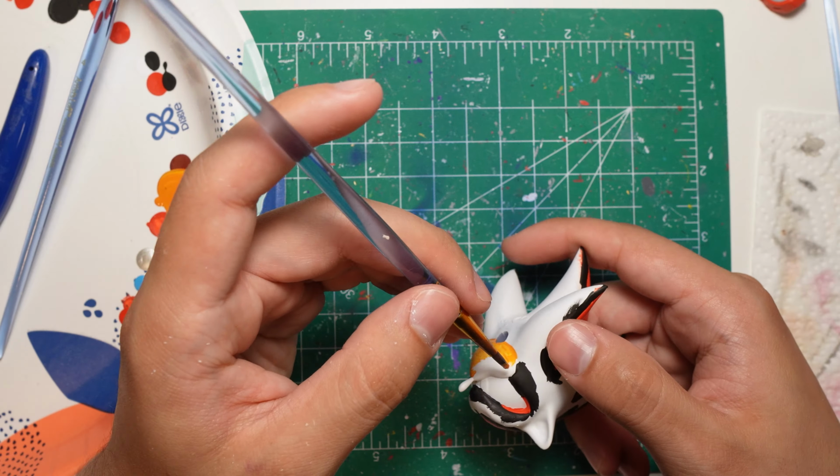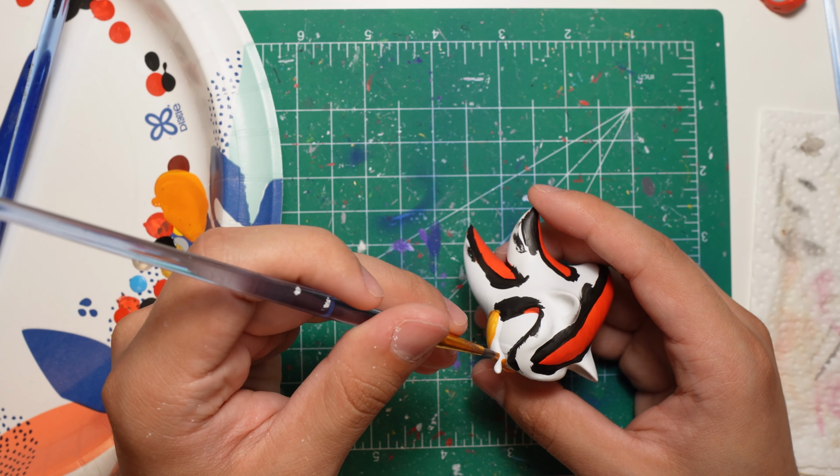Keep in mind that the footage only shows me doing one coat of each color paint, but they all typically take about 2 coats each.